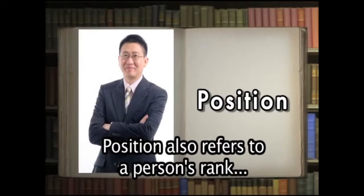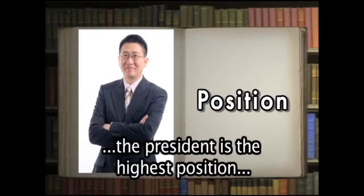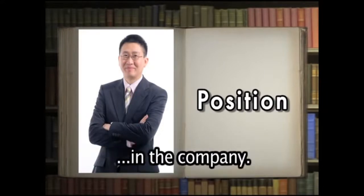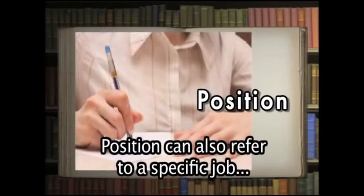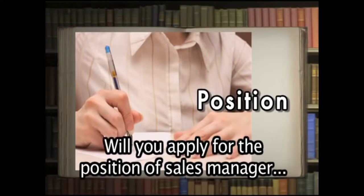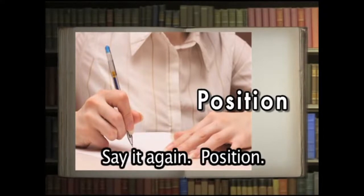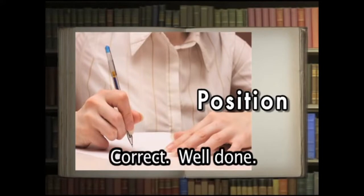Position also refers to a person's rank in relation to others, as in, the president is the highest position in the company. Position can also refer to a specific job or responsibility. Will you apply for the position of sales manager or executive assistant? Say it again. Position. Correct. Well done.